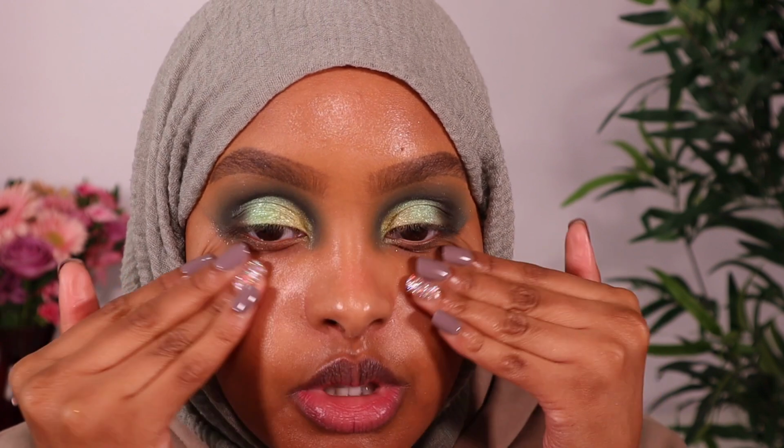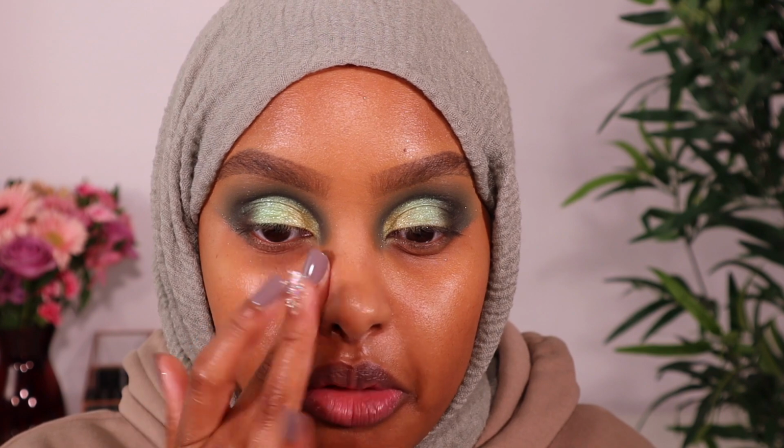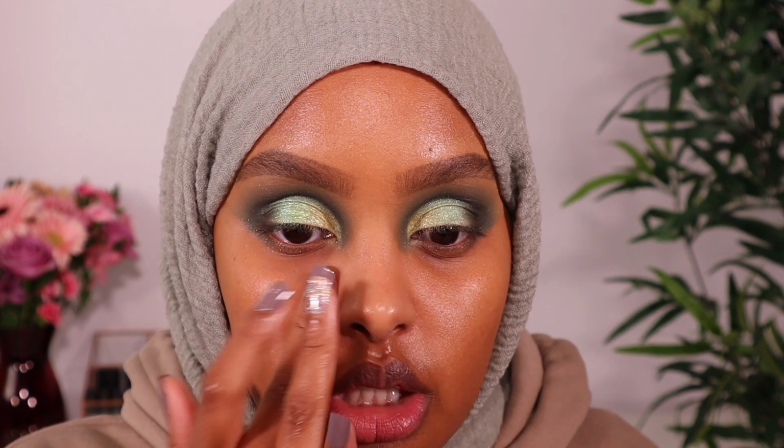So I'm just going in with some of that, and I wanna keep the rest of my base super glowy, so I'm only gonna take my Laura Mercier Pure Canvas Blurring Primer. This is another one of my favorite primers that I discovered this year, and I'm going to just take it around my nose right over here because that's where my texture shows the most when I apply my foundation. So just on the sides of the nose, and then I'm just gonna do it around my mouth area as well.